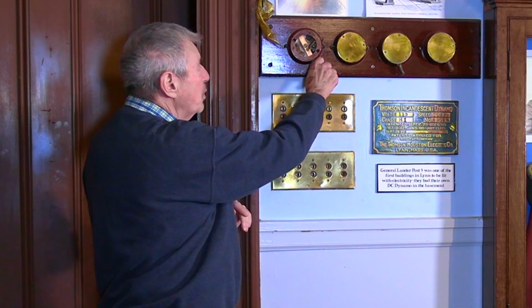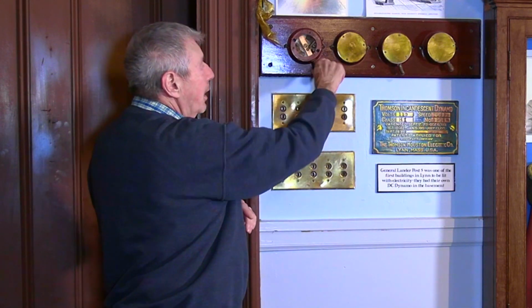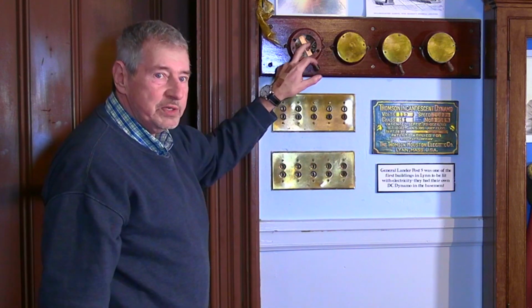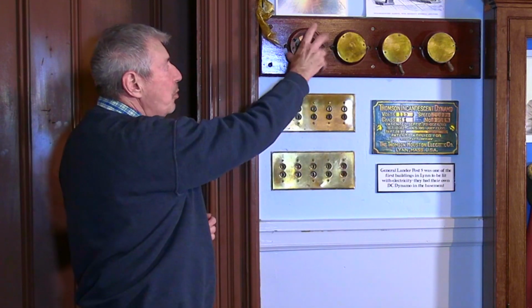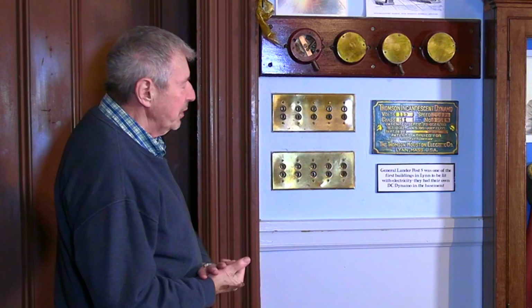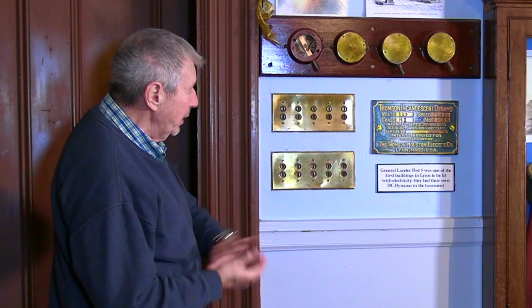But these things were very elementary. These are the lights, and it's voltage equals current times resistance. So the more resistance you got, the more voltage with the current. So that's the basic formula for that. It was direct current at first. So here we have the light switch to get into that room. 20 switches altogether. So there's 10 on and there's 10 off.